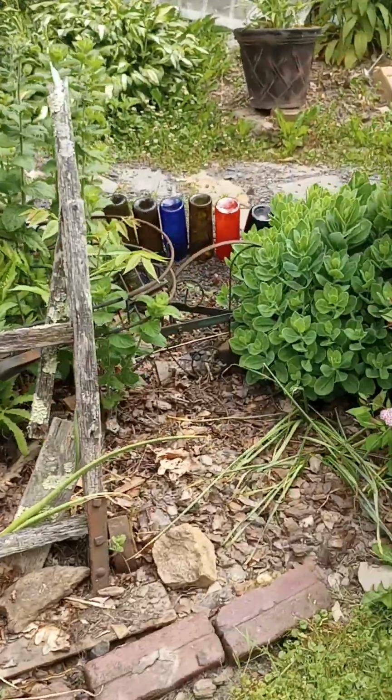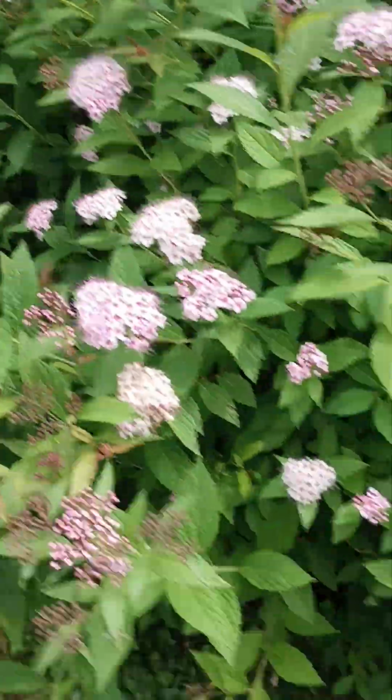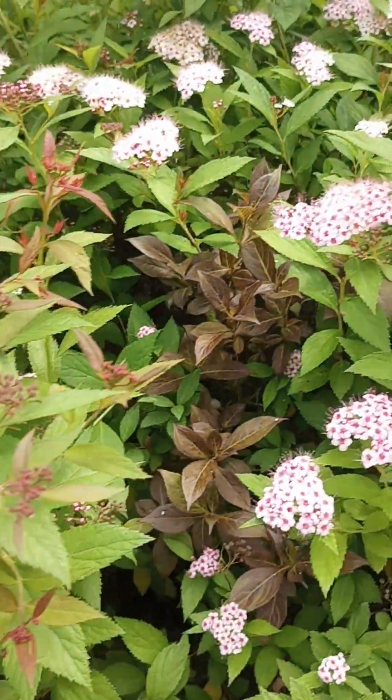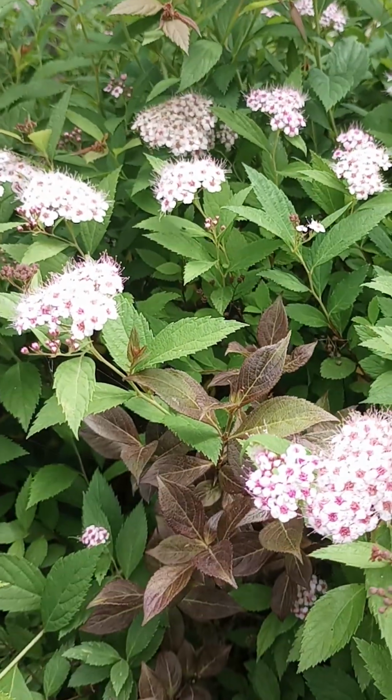It's another spirea, and surprisingly, the flower has changed on this. It's not all pink. It has that dark pink and almost white to the flower, and I really like it.